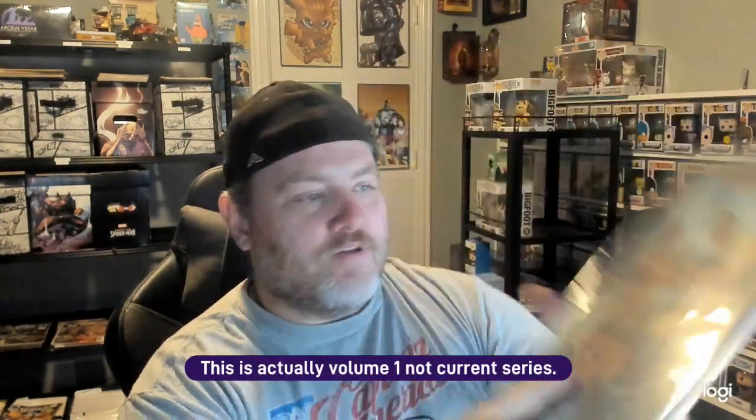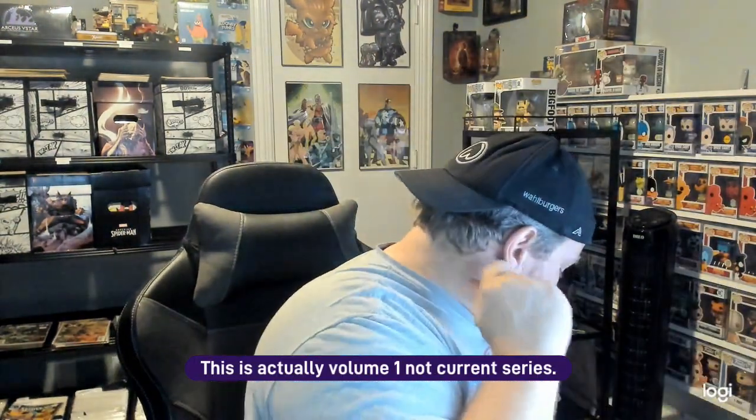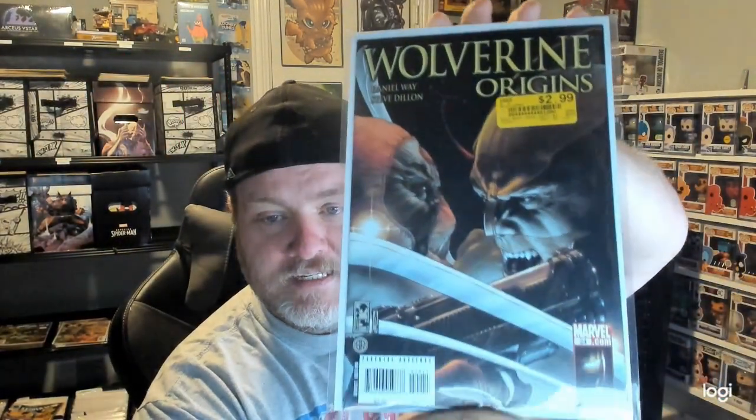But first off, I got Deadpool Bad Blood #1. Did not even know this comic existed. And I'll show you in a minute why I grabbed that one. Next, we have a Spawn 316. This is supposed to be, I think, the first appearance of somebody. But I just thought it was a cool cover. I don't see too many late issue Spawns. Next, we have a Wolverine Origins. I just like that Wolverine and Deadpool against each other.